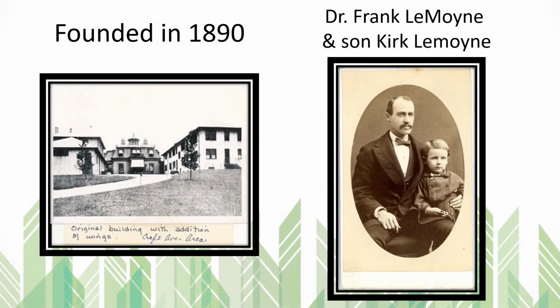The Children's Hospital of Pittsburgh was founded in 1890. It began as a place for children and infants that was located within a local hospital and only had one single cot. It was gifted by Kirk Lemoyne, whose father was a prominent doctor in the city of Pittsburgh from 1866 to 1913. Lemoyne's father believed that a hospital built solely for the treatment of children would better provide for their needs.